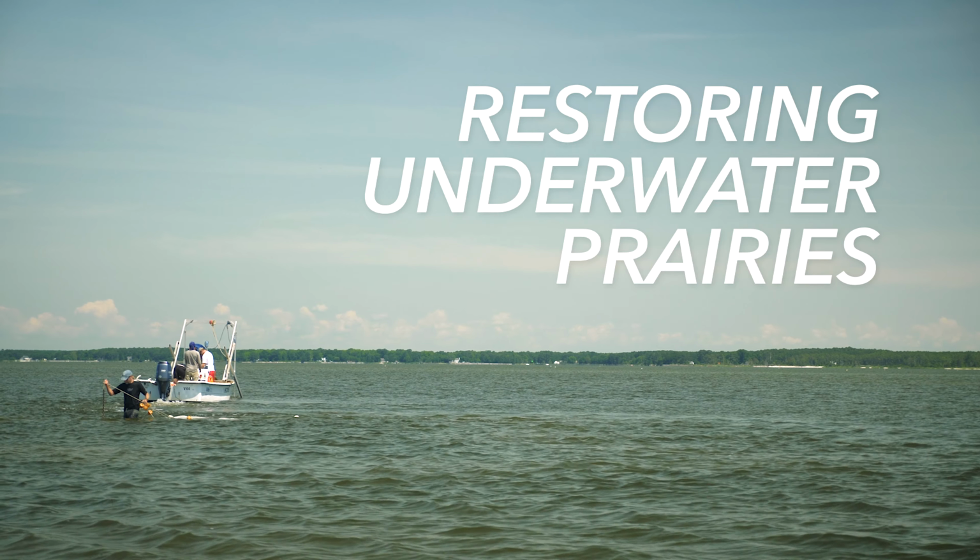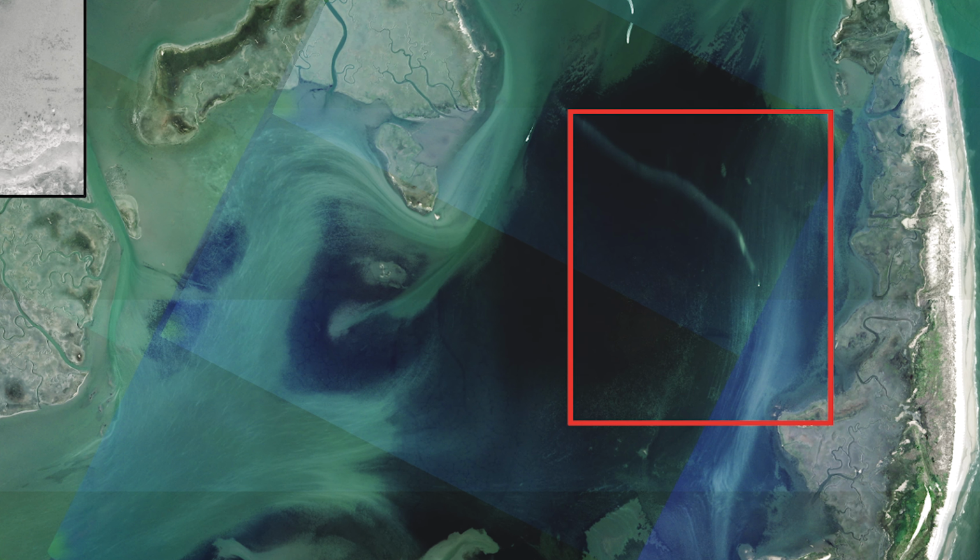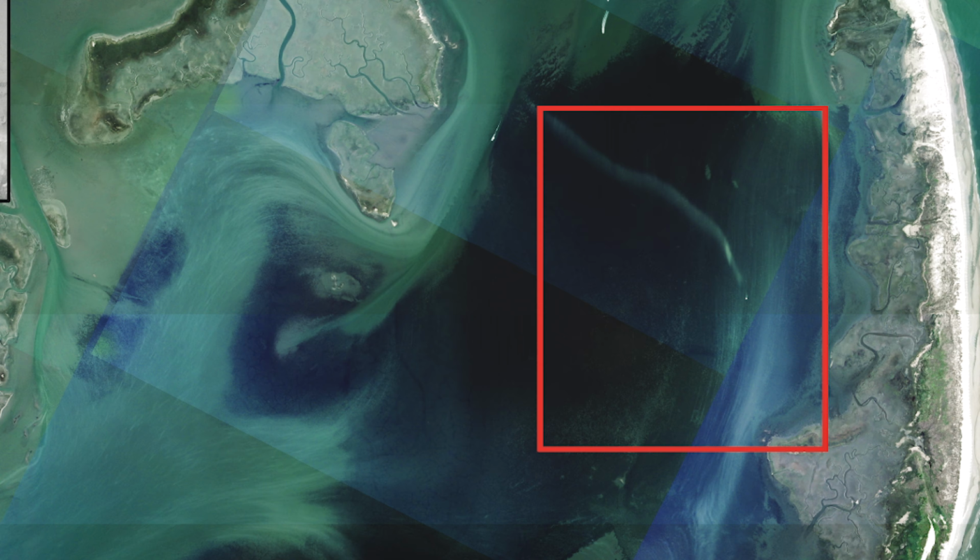I saw a presentation JJ gave of some work he did in the York River where he showed the track of the boat across the bottom. You could see it in the aerial photo where they had thrown the seeds overboard. And I went, this guy's got something here.